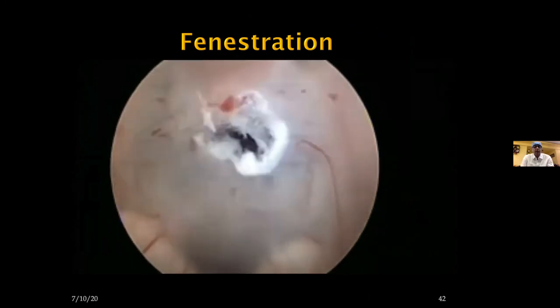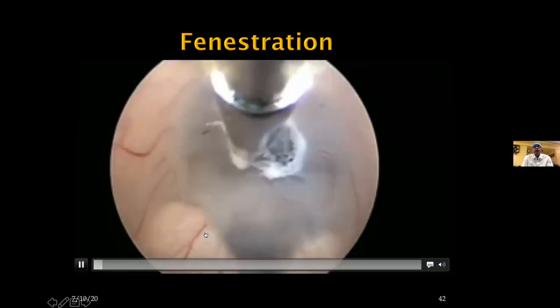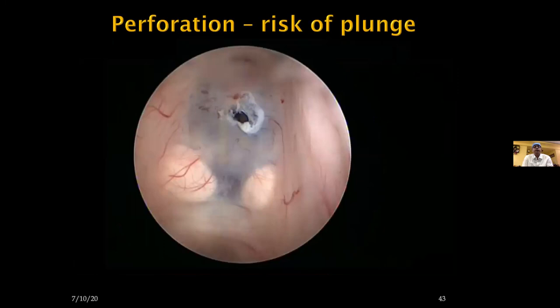In many cases, if the floor is thick, we may use the bipolar or the monopolar without a current, only the blunt end of the endoscopic bipolar or endoscopic monopolar to make the initial fenestration, so that a hole is made. And then we can enlarge the fenestration. One of the risks of plunging with the bipolar or the monopolar is that once a small hole is made, the instrument can plunge straight down to the basilar artery and the brainstem. So absolute hand control is a must at this step.